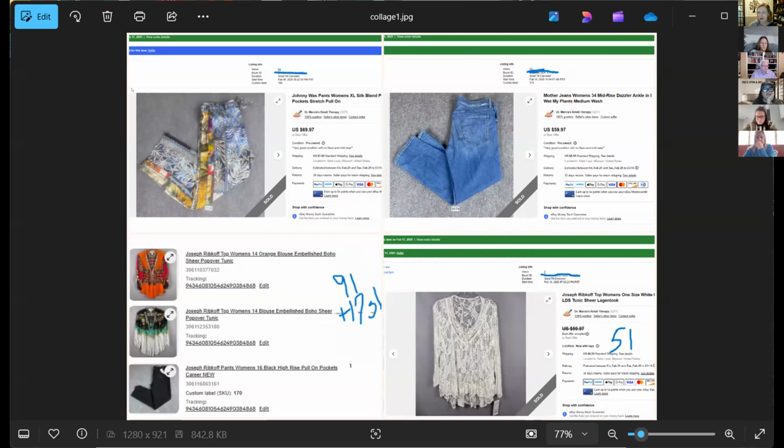So Johnny Was pants sold for the full price of $69.97. This pair of mother jeans sold for the full price of $59.97. Somebody bought all 3 of these items. They actually sent me an offer and I countered with a bit higher for all 3 of these Joseph Ribkoff items. The tops were pre-owned, but might be new without tags, but the pants were brand new with tags.